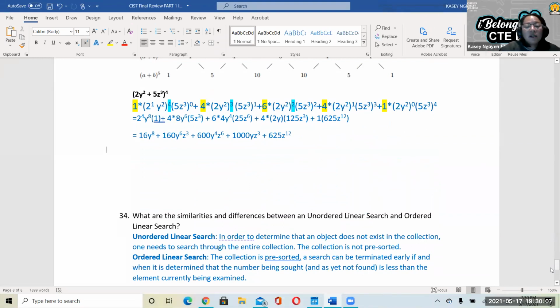For 34, it asks you, what are the similarities and the differences between unordered linear search and ordered linear search? We went over search and sort. For the unordered linear search, it would need to go through the entire collection, right, if the search key is not found. So in order to determine that the object does not exist, it needs to search through the entire collection. And the collection is not pre-sorted.